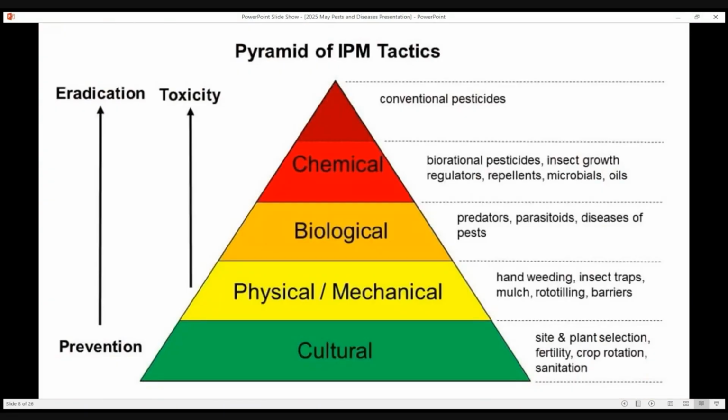If you go to any of the resources that are provided online, specifically the Colorado State Extension website, you're going to see this pyramid. This is the pyramid of IPM tactics. It goes from prevention to eradication, and along with that, from least toxic to most toxic. We start at the bottom with cultural: site and plant selection, crop rotation. What can you do just in your daily habits to control any issues that you need to control?